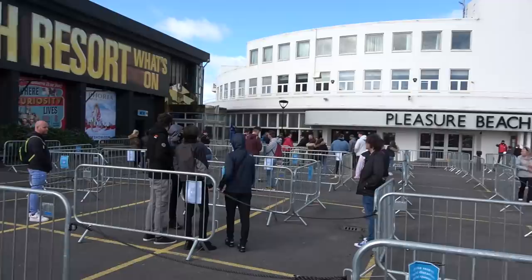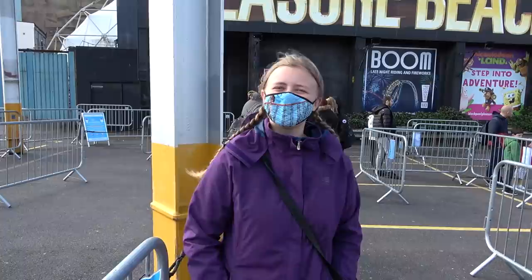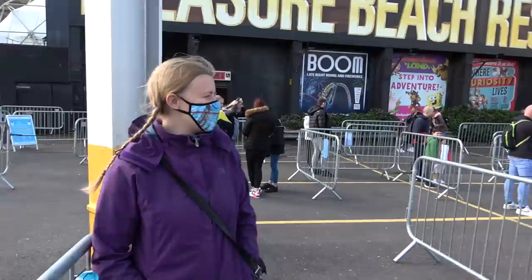Right then, so what Pleasure Beach are actually doing is holding us just out here. As we can see, they've got a queue line set up on the car park. Here she is. Yeah, you excited? Yes. Honestly, I can't wait to get back on Icon. Of course, we're going to head straight down there first and hopefully get on Icon this morning. But yeah, this is the set of what they've got going on.